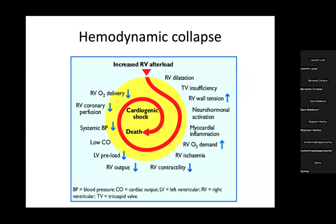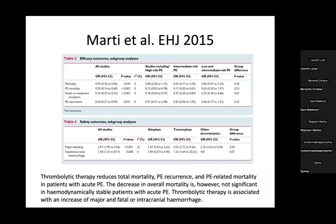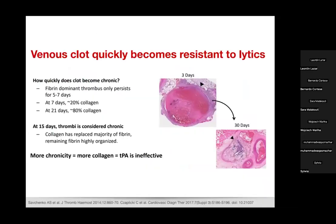Further on, Leo, you should conclude in 3 to 4 minutes. Okay. I just want to show you some studies regarding the thrombectomy.